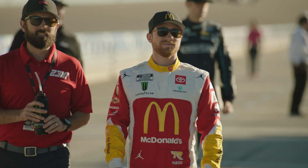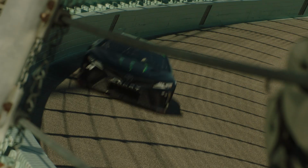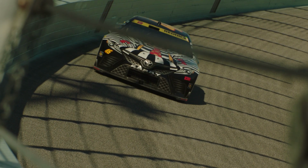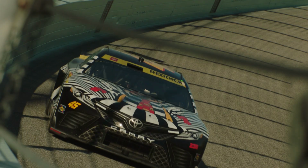Whether it was in my early truck days, getting good finishes here, or just figuring this place out in whatever car a little bit sooner than the other tracks. It seems like the wall has something to do with that for sure, but just the nature of this track with the longer straightaways and the tighter corners. So yeah, it's just been a great place for me ever since I came here.